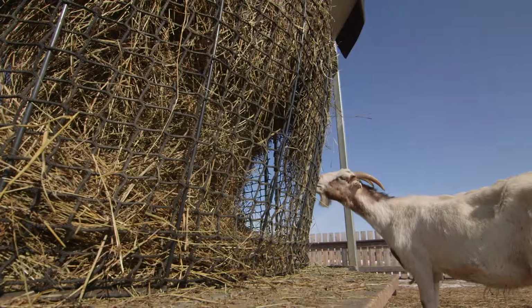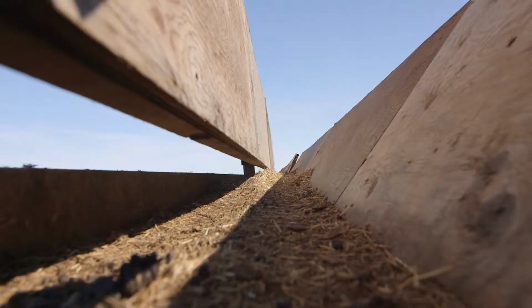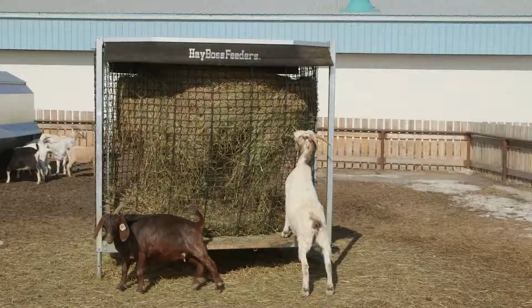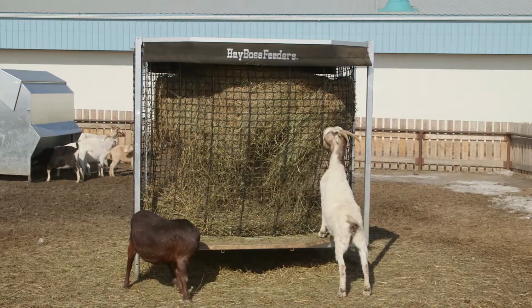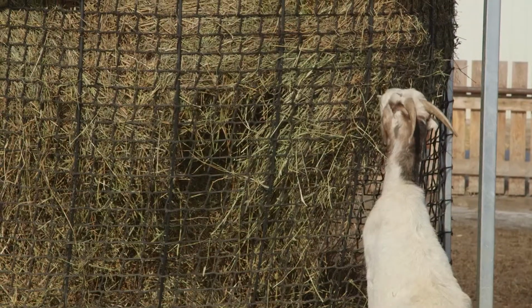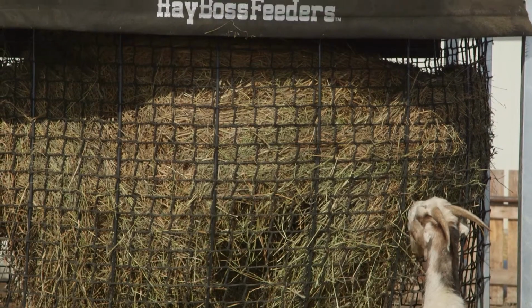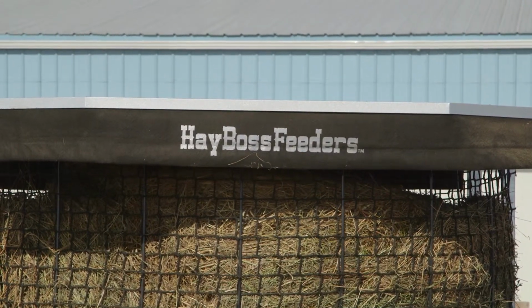We run 300 head of meat goats. Before we had the HayBoss feeders, we were feeding them just with the ordinary cattle feeders, and a bale on 30 animals would only last 3 to 4 days. With the HayBoss feeder, it took us all the way up to 2 weeks. There's hardly any wastage there. This feeder has been on this spot for 2 weeks. And if you'd had another bale there in 2 weeks, you'd have used up 5 bales already, and 50% of that would have been in waste.